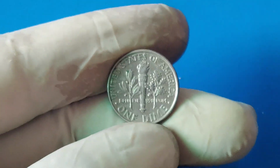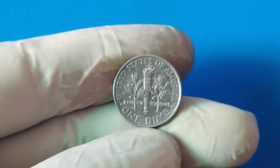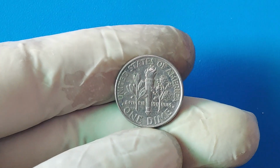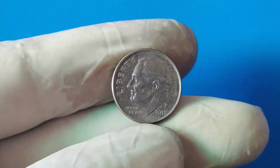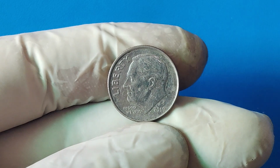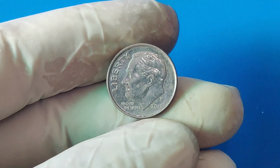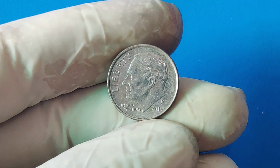So what's driving the high prices for these coins today? Well, the coin market is like any other collectible market. It's influenced by supply and demand, the rarity of the item, and the enthusiasm of collectors. Right now, there's a lot of excitement around error coins, and the 2019 P1 dime is one of the rarest and most interesting examples out there.